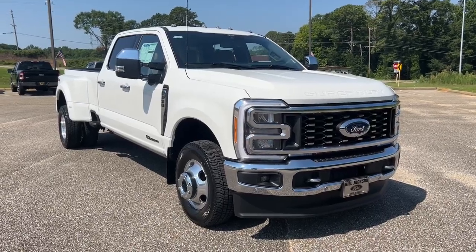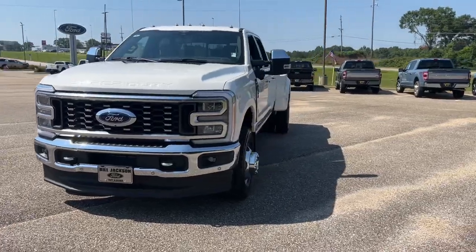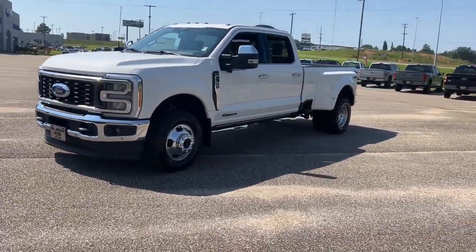This could be the car for you. The 2023 Ford Super Duty. Get the full-size pickup you can count on.